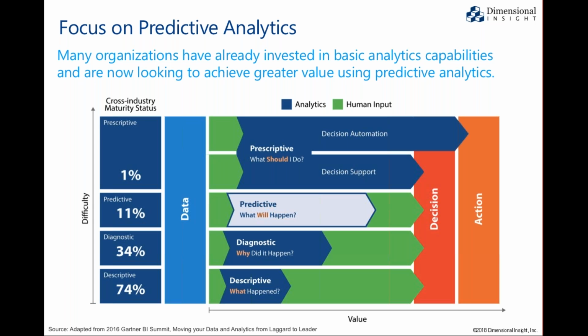Up to now, most of Dimensional Insight's customers have been using Diver Platform for descriptive and diagnostic purposes. And as our customers are making great progress in accessing more and more data using our product, some are beginning to look at the next stage, which involves gaining additional insight from the data on our platform by using it for predictive purposes. At the time when Gartner published this diagram, only 11% of organizations across a variety of industries had reached the predictive stage of the analytics maturity model. But this is clearly the direction the industry is going, and I suspect this is the reason why many of you are participating in today's webinar.